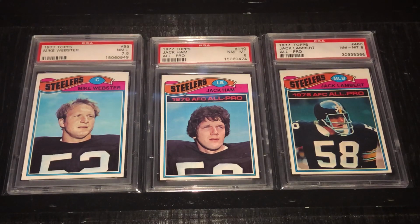And then also you have Jack the Hammer, Jack Ham, there in the center. He was one of the greatest outside linebackers of all time. He was not as intimidating as Mean Joe Greene or the man next to him, Jack Lambert, but he could play the pass and run as well as anybody. His 32 interceptions are third all-time amongst linebackers, and he was the glue of that Steel Curtain, in my view.